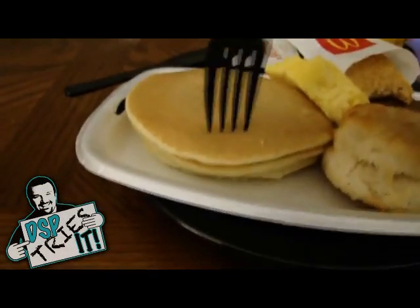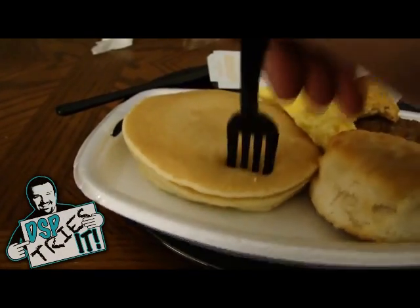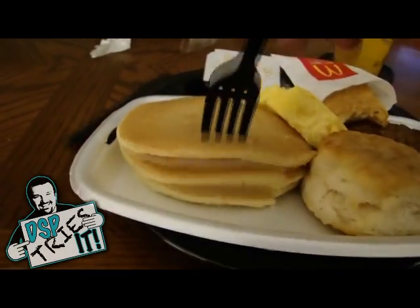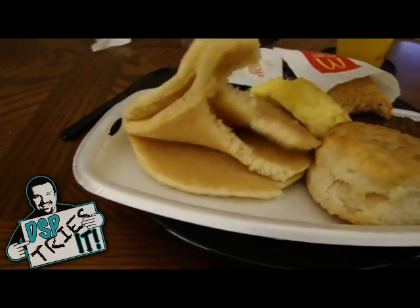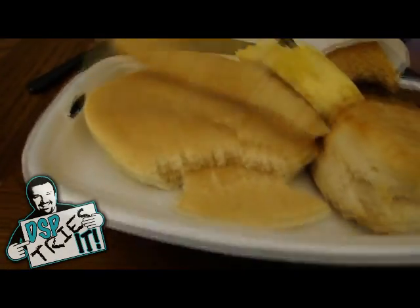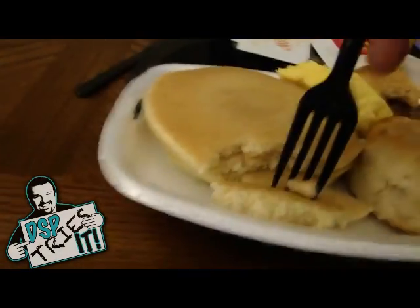Now let's try the McDonald's pancakes and compare these with the Burger King. Because if you remember, the Burger King were really sweet. They almost tasted like a sweet, sweet muffin. I'm curious to see what the flavor of the McDonald's pancake is compared to the Burger King. Whoops. There we go.